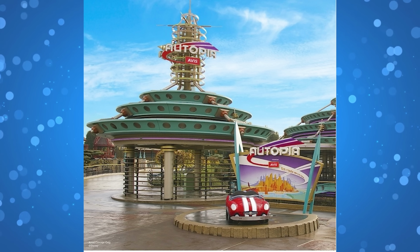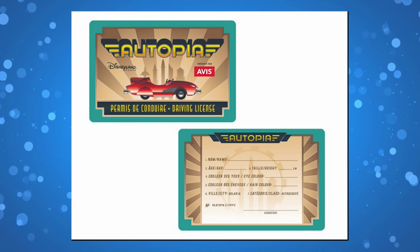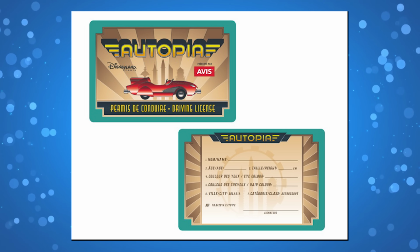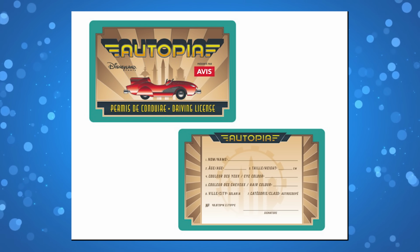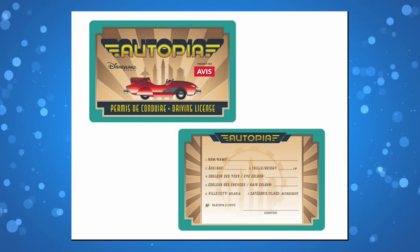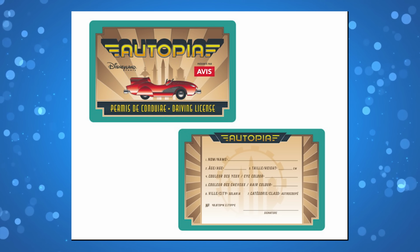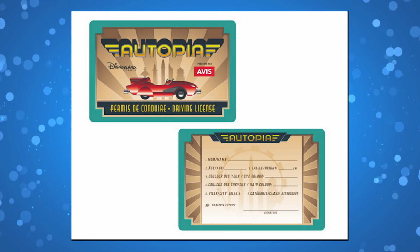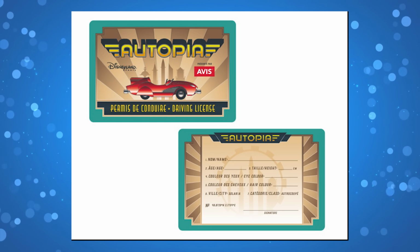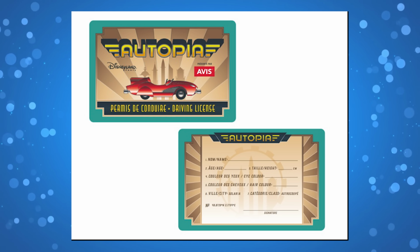AVIS signage has been added to the attraction, and the photo op car in front of Autopia has been painted the signature red of AVIS as well. Guests who ride Autopia will receive a new commemorative driver's license featuring a red car and the AVIS logo as well. The new attraction poster will be displayed in Disneyland Park under the Main Street USA train station and on the platform of the Discoveryland station as well. And on the opening day of December 18th, the first 100 guests at the Autopia will receive a print of the attraction poster.